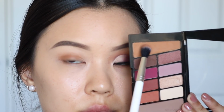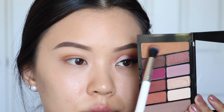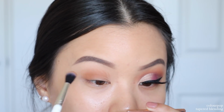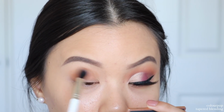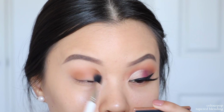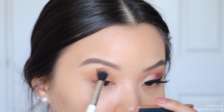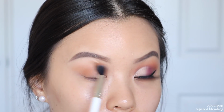So to get started with the second tutorial, I'm going to be going in with the warmer transition, the one on the bottom. And like it says, we're going to be using this as our transition shadow. So I'm just going to put that straight into my crease using windshield wiping motions. As always, you guys see me do this multiple times.